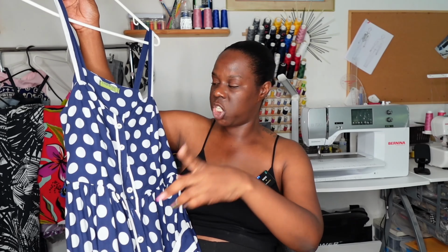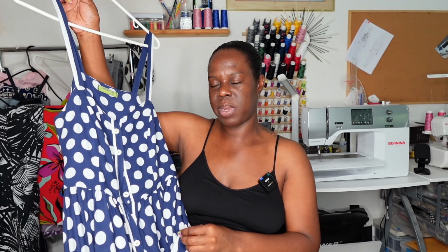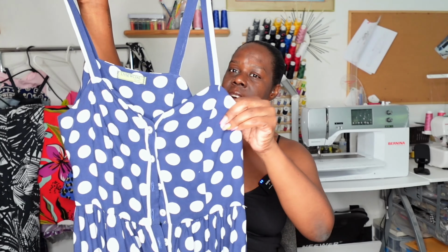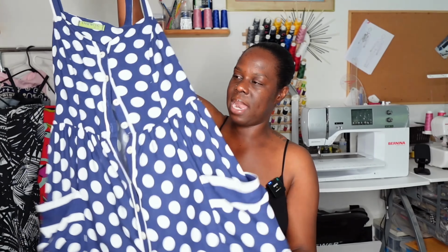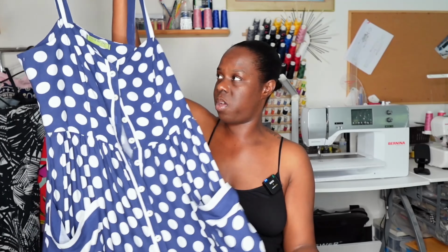I should also mention that I did do a full bust adjustment on this dress, and this dress actually has princess seams right through here. So if you do not know how to do a full bust adjustment on a princess seam bodice, then I do think that that video will be super helpful for you. And if you try it, go ahead and leave me a comment down below and on that video as well, and let me know if you did in fact find that adjustment tutorial helpful. Right, so again, the Mimi G Jessica dress.